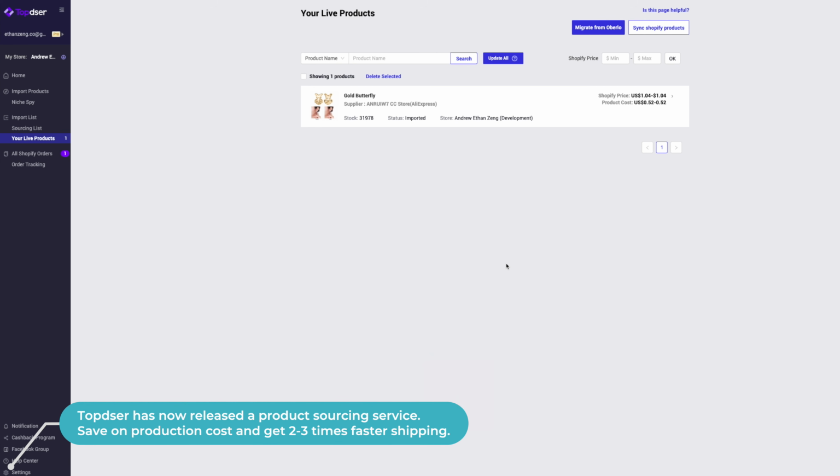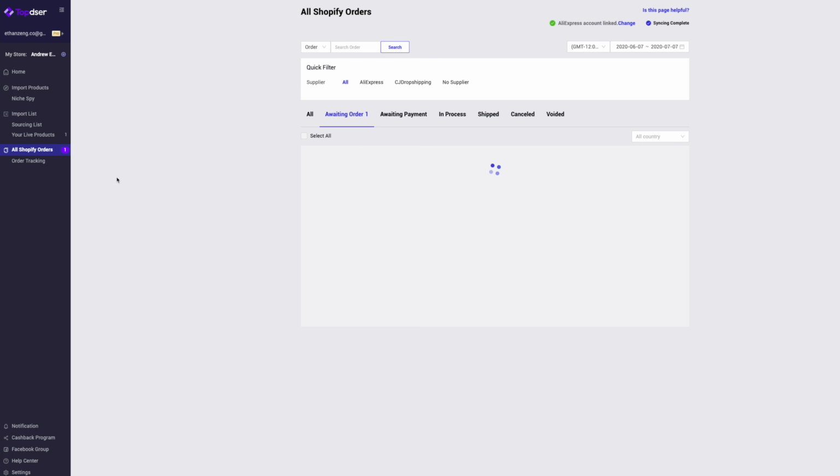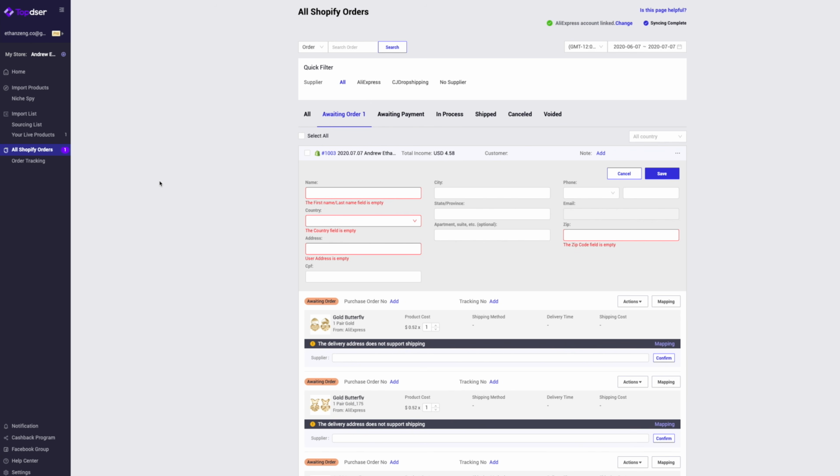It's also worth mentioning for those of you who are with the OBERLO ecosystem, you can actually still use TOPDSER. There's cross-compatibility functions here. So say for example, you're with OBERLO and you're currently scaling your store, you're getting a lot of orders coming through, and you still want to use the TOPDSER function where you're able to manage a lot of orders quickly and order those products really quickly. Well, you can still use TOPDSER just for the ordering function, which is great.